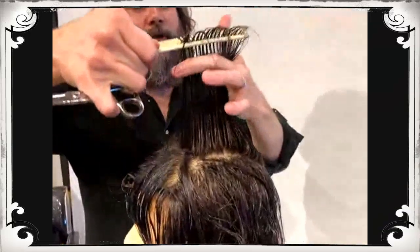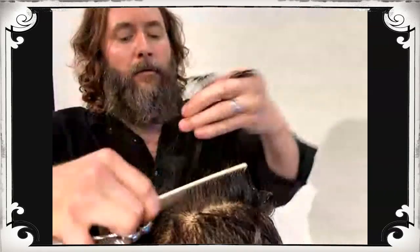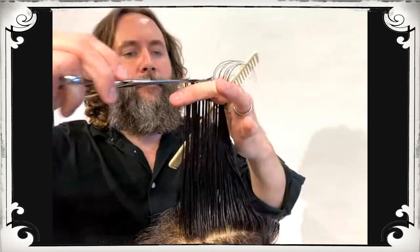So again, I'm just pulling it straight up. Jefferson said he meant to. So you're not over directing to the center, are you, when cutting section number 2?